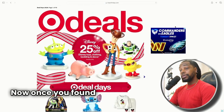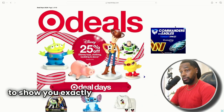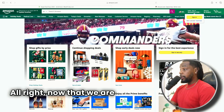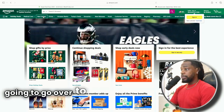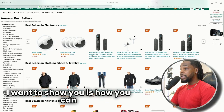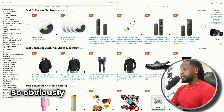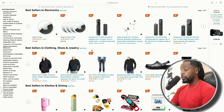Now, once you've found a good deal, you're going to head over to Amazon, and I'm going to show you exactly what we do from there. All right, now that we are on Amazon, I'm just going to go over to best sellers, because all I want to show you is how you can easily determine if a product is selling very well. So obviously these are best selling products.